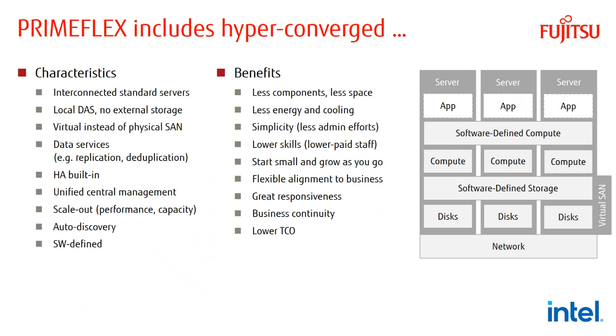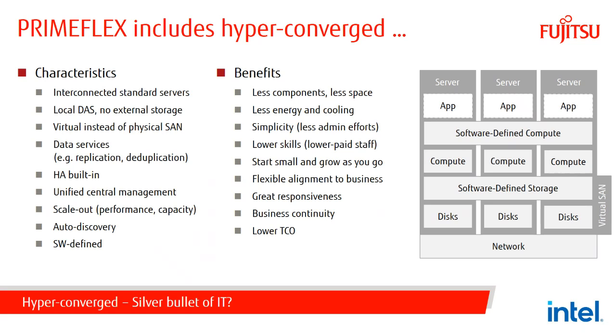So the unified management for both compute and storage resources brings simplification to a new level, I must say. While the classical converged systems scale on a component level, hyperconverged systems enable scalability on a node level. Compute performance and storage capacity can be scaled just by adding or removing servers into the cluster.